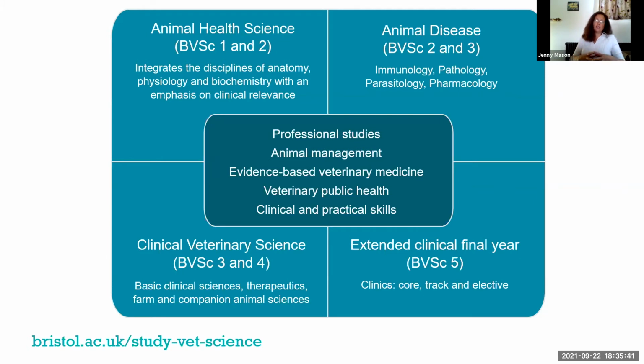And this is where Sue says the veterinary graduate can go anywhere and do anything. And it's not just about being a clinical vet. It will work perfectly if you want to be a clinical vet, don't get me wrong. It's a great source of the grounding that you need to be a really good clinical vet. And that is what most of our graduates will do.